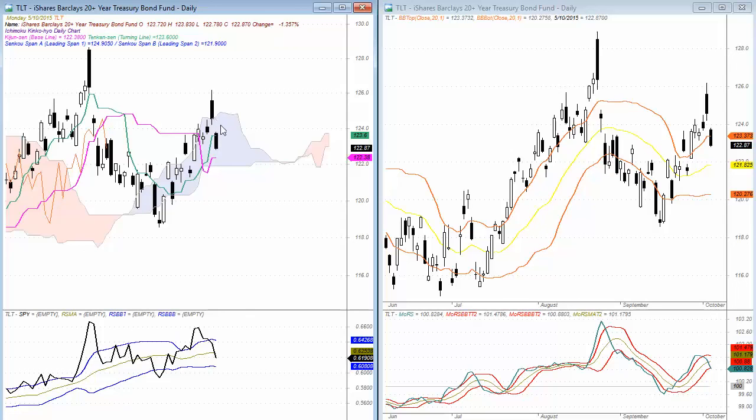Sellers in control, trading within the Ichimoku cloud suggests a neutral market in the longer term time frame, where we're looking for a bullish breakout and bullish follow through. We didn't see that. Breaching down through the Tenkan-sen suggests short-term weakness here too, and a very real possibility of a continuation of the trend to the downside.